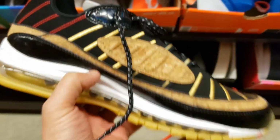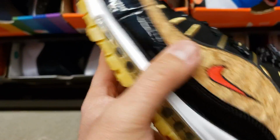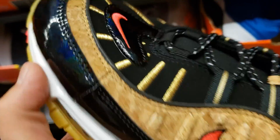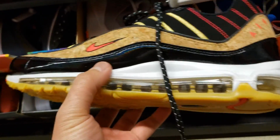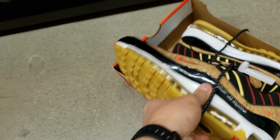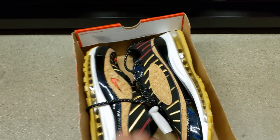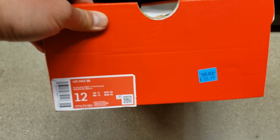What the hell? Oh, that is crazy, you guys. There's like cork in it. I think it's not even black. It's like emerald. Patent leather. Whoa, this is nuts, you guys. This is nuts. I'm about to look this up. I don't know what the hell it is, but yeah, it's going for 100. Damn, I wish they had these in my size. I so would rock these. Going for 100, 20% off.